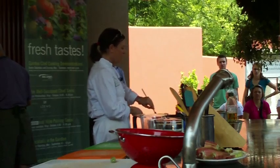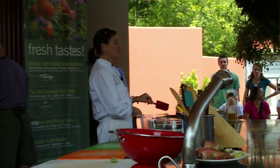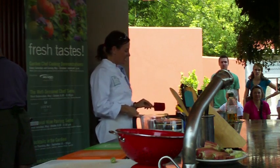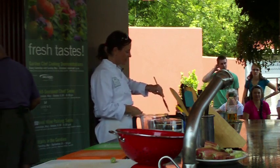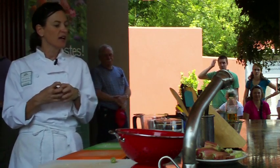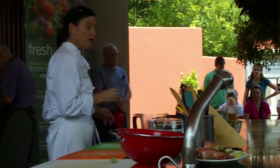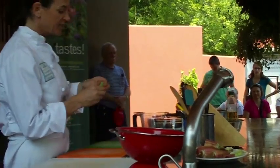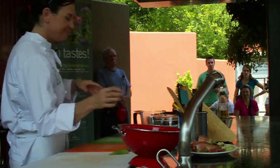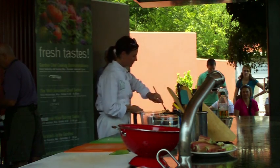Most people are used to having their okra fried. This, we call this sauté. And again, I've had this on here for about 7 minutes, I'd say, and I just want to get a little bit of heat on it. The okra is very, very healthy for you. And what's nice is all you have to do is cut off each end, like I showed you. And then I love the mouthfeel of okra, so I think it's great.